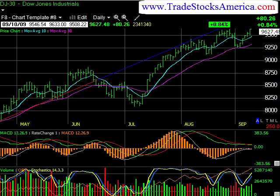Here's the Dow Jones, finally made a higher high. All three indexes now have moved up to new highs, and this supports the buy-the-dip pattern that we've been seeing for months. So it looks like we're going to continue moving up, and we've got what I call the Goldilocks situation where everything's just right. Our longs are going up, and most of our shorts are going down.